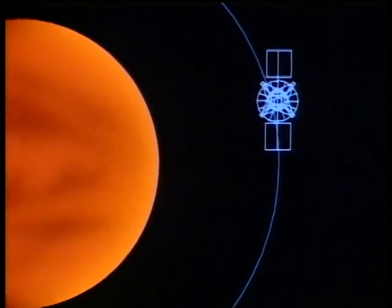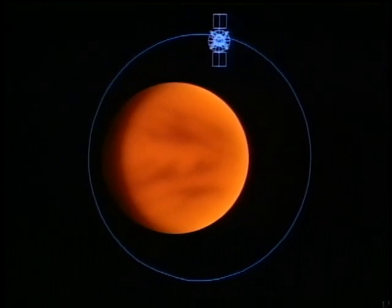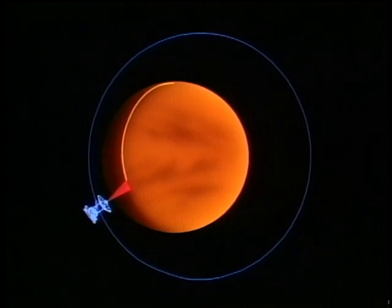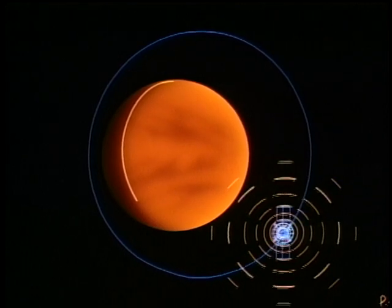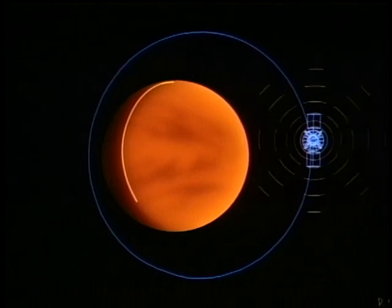Magellan will orbit Venus once every 3 hours and 9 minutes. That includes a 37-minute data gathering period, which will fill the recorders. The spacecraft will then turn its main or high-gain antenna back toward Earth, and for 115 minutes it will send back its data.